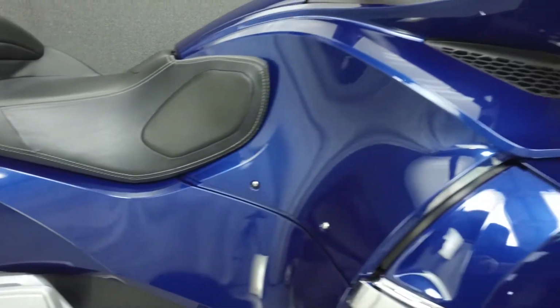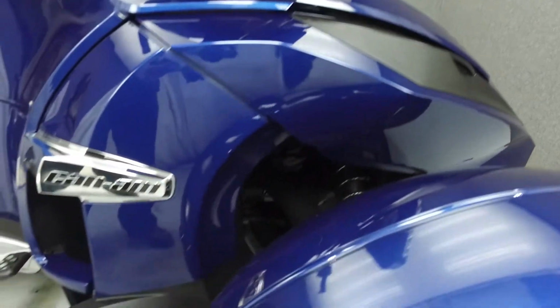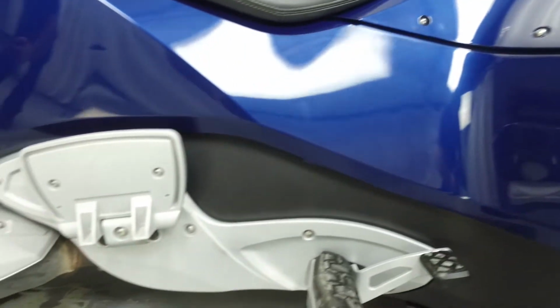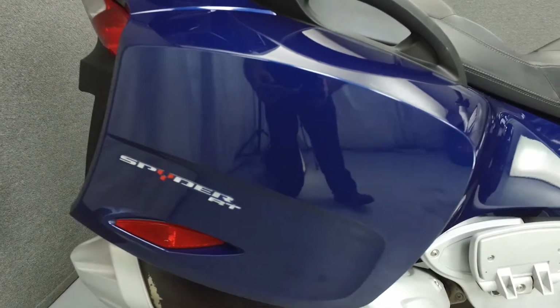It is equipped with ABS, cruise control, heated grips, reverse, an AM/FM auxiliary 4-speaker audio system, and an electronically adjustable windshield. This bike has been fully serviced and detailed and comes with a 90-day nationwide warranty.